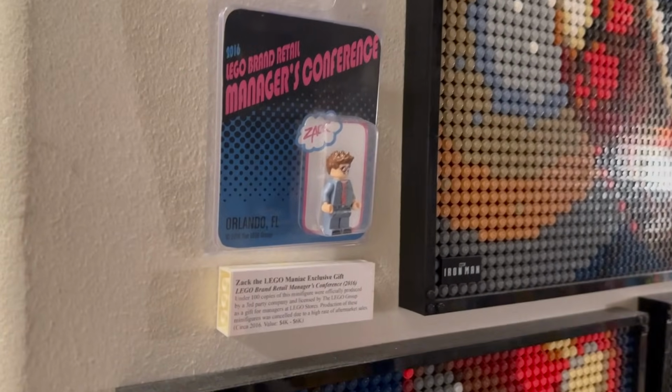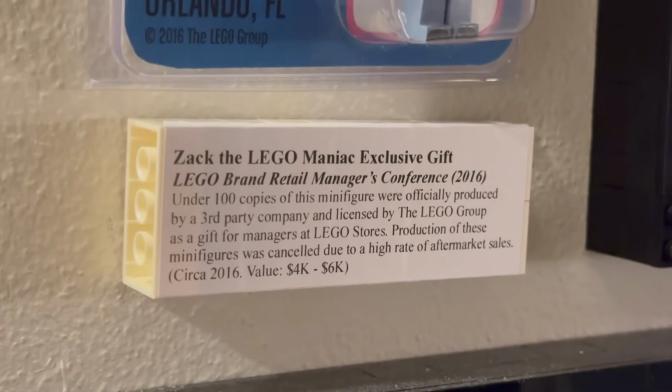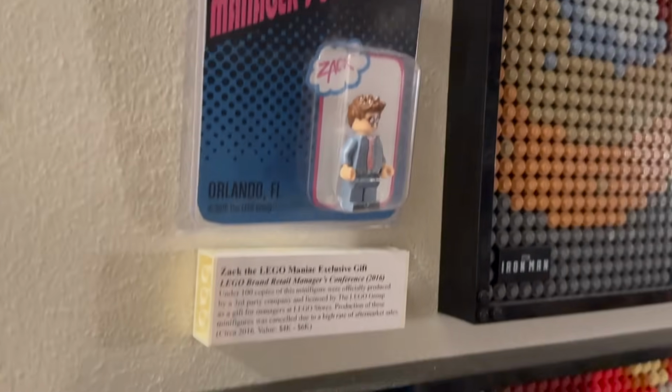But over here, here's another one I did do a plaque for, and that is the Zach the Lego Maniac exclusive gift, which was made for store managers at the Brand Retail Conference in 2016. So that is that right there.